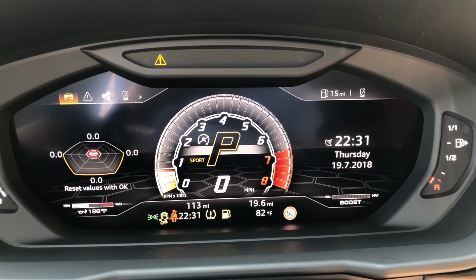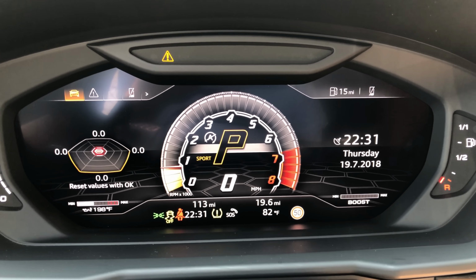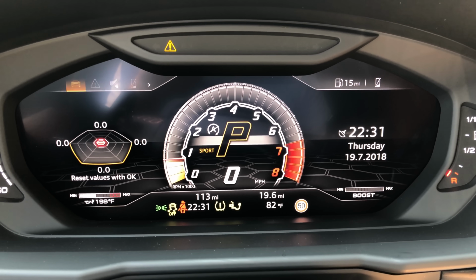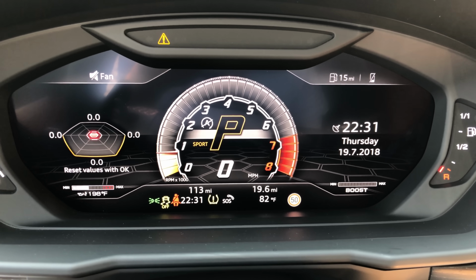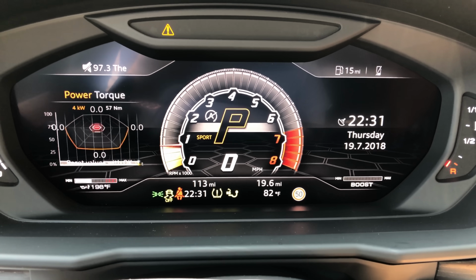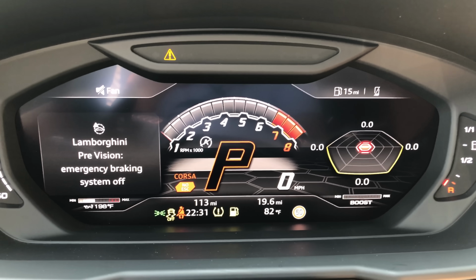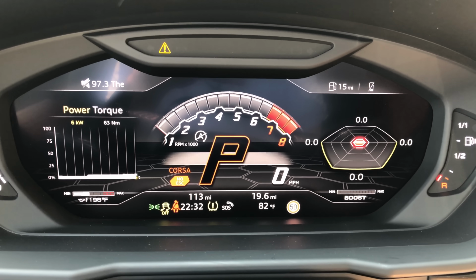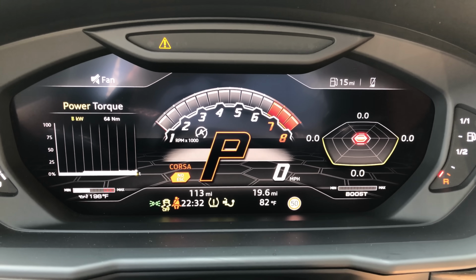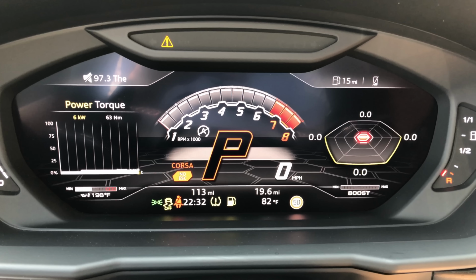Now, when you shift into sport mode, you can see things heat up a little bit. The G meter appears over on the left, and the tachometer changes color from boring blue to sort of an orange. It's a little sportier, but check this out. Shift into Corsa mode, and then things get really exciting. The tachometer becomes way more visible in the middle, and over on the left, you have access to the power and torque meter showing your instant power and torque. Over on the right, the G meter is there, but now it's larger than it was before.